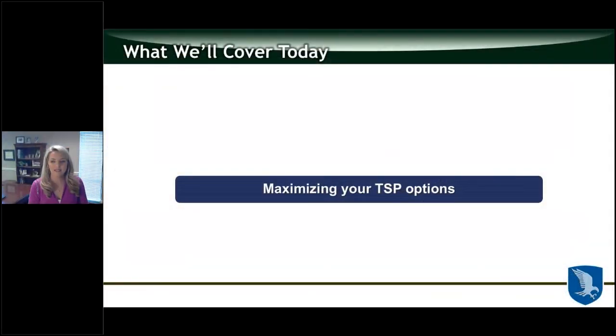Let's look at maximizing your TSP options. Everyone loves talking about their TSP. A lot of individuals have fun playing around with that, but let's look at what is given to us on our pay stub every pay period that we can actually use to plan for our future.